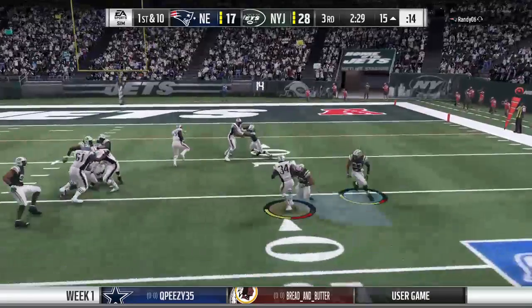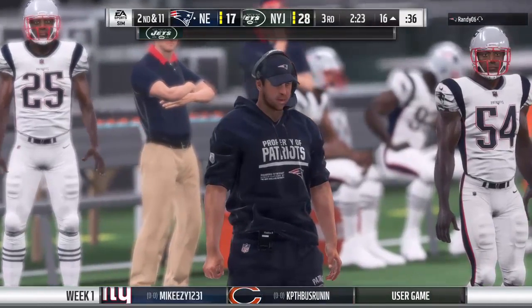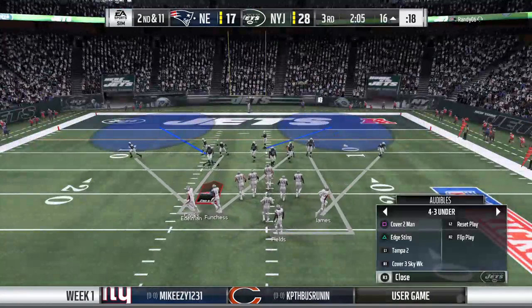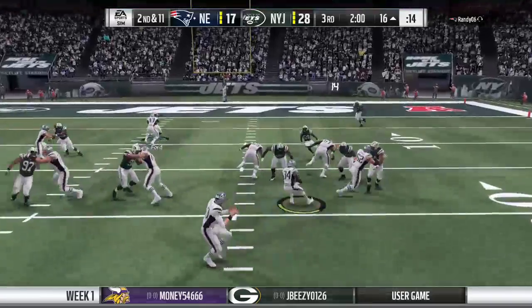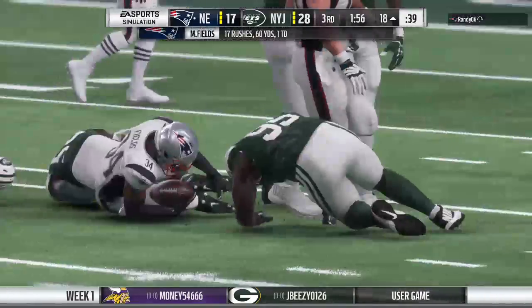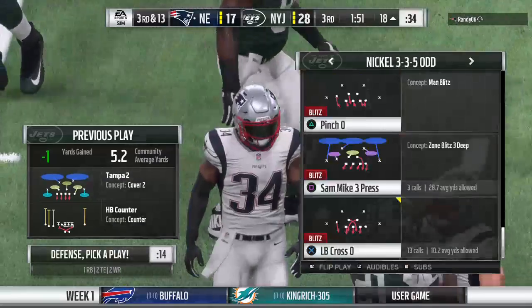Now a handoff looking right. And, oh, he is really laid out that time. Knocked flat on his back at the 16. He'll wind up losing a yard on the play, and it'll be 2nd and 11. They'll run it now out of the gun. And after the good gain last play, this time they say, as he's going to be stopped behind the line of scrimmage. They'll lose a yard, and it brings up third.